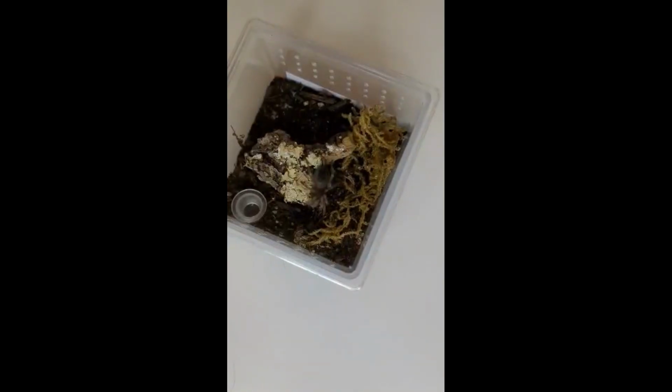Okay, what's this guy? Nhandu tripepii? Is that how you say it? We called him Gimli because we were sticking with the fun theme of the Lord of the Rings. When I saw pictures of the adult version of this guy, I thought he looks like a Gimli. He looks very red and frizzy.